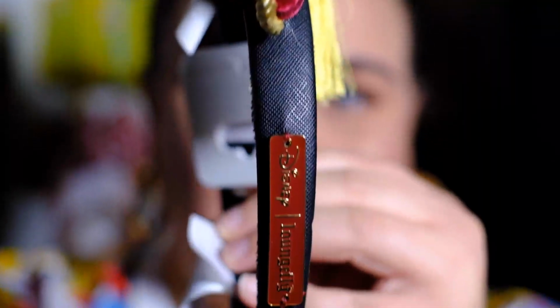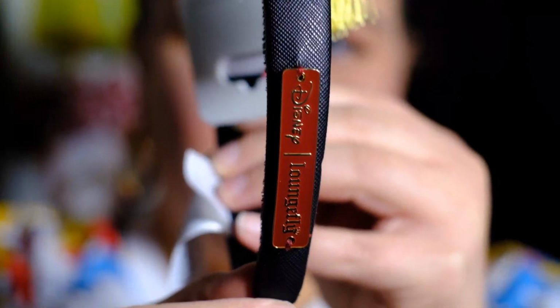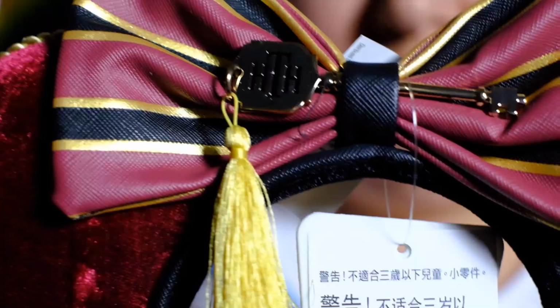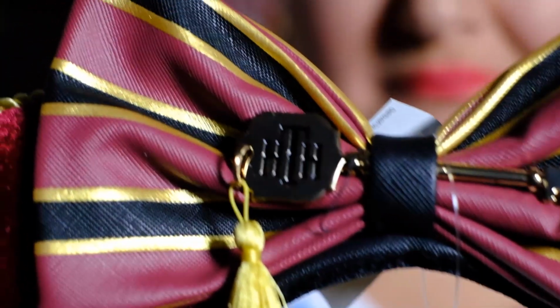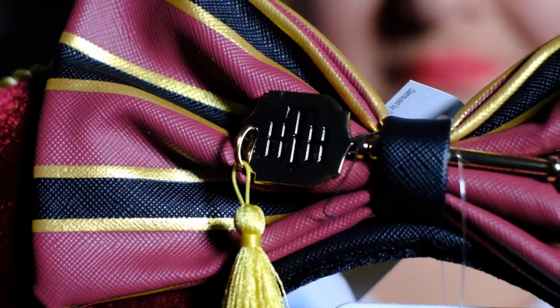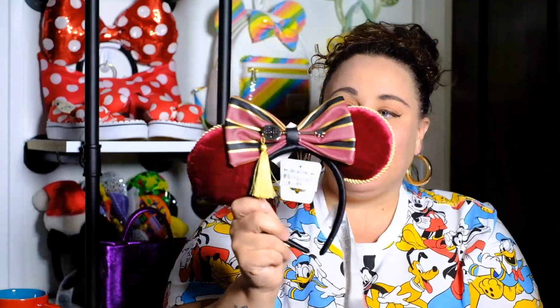These Tower of Terror ones, these are Loungefly ears. So y'all know these are in hot demand. Retail for $39.99. These were $14.99. Y'all, they are velvet. They are nice. They are so nice. So I'd never really thought about doing a Tower of Terror look, but now I'm going to, because I got the ears on sale at the Creator Outlet. Like, I am obsessed. I just think these are so cute.